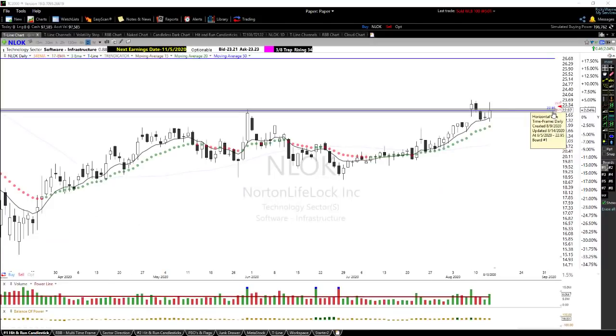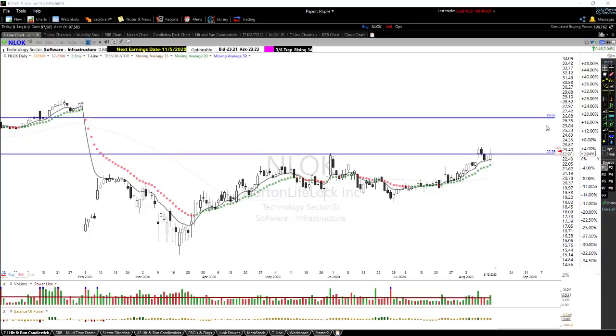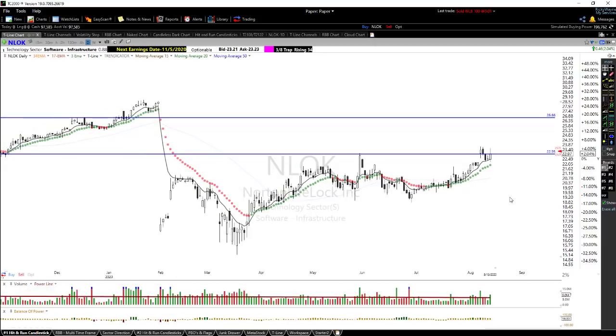So with follow through over $22.95, honestly, I don't see any reason why this can't get up to $26.60, $26.65 over here, and that'd be an awfully nice trade. About 14, maybe 15% up there, depending on where you buy it and sell it. So keep an eye on INLK.